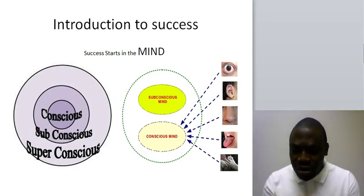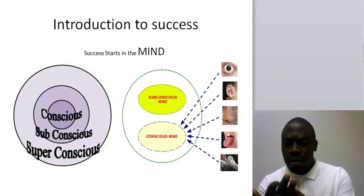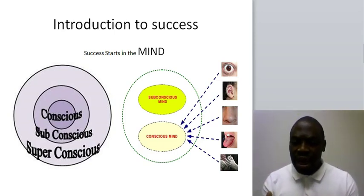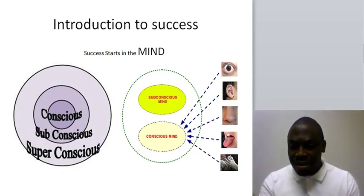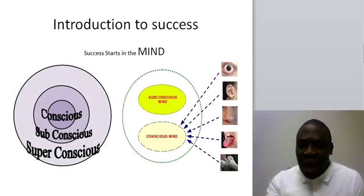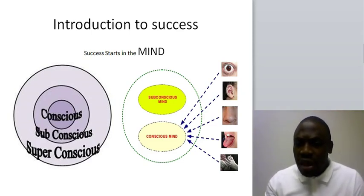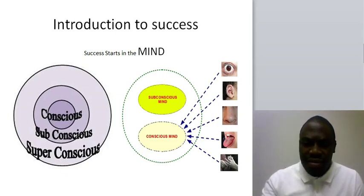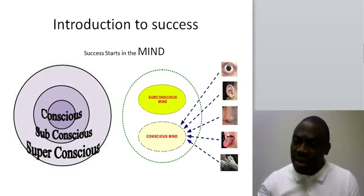Now, you understand that a person is made up of 3 elements. A person is a spirit, which has a soul, which lives in a body. So basically, I am a spirit, and I have a soul, and I live in a body. I'm 3 inside me. Inside my soul, that's what we are dealing with. Inside my soul, we have the mind, we have the emotions, and we have the intellect. Okay? Inside my soul, I have a mind. And that mind is the one responsible for my success.